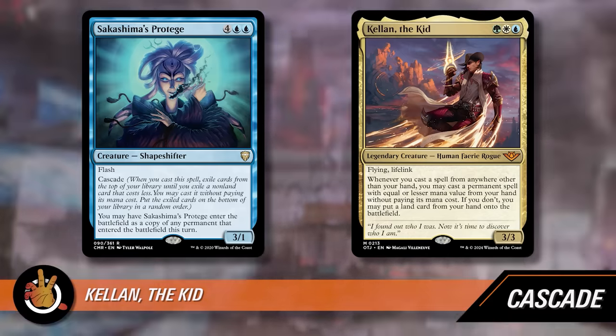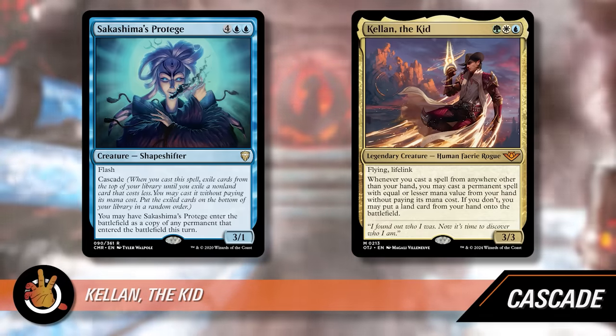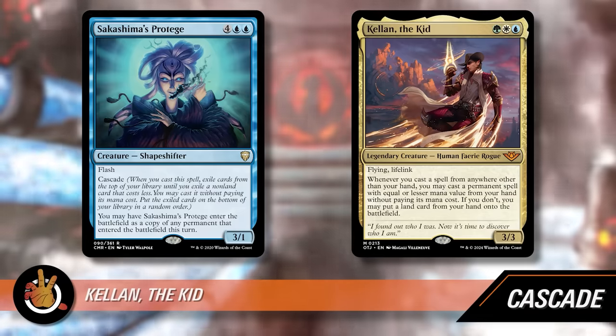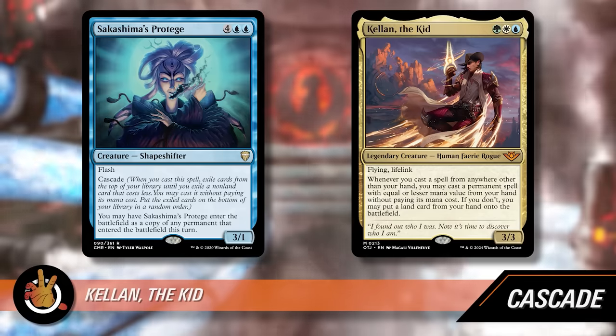Right. It's worth noting that Kellen does cast the card from your hand. So you get cast triggers. So you do get the cascade triggers, and you could snowball with it. You just build all cascades. So you cascade, cascade, cascade, and just keep going.